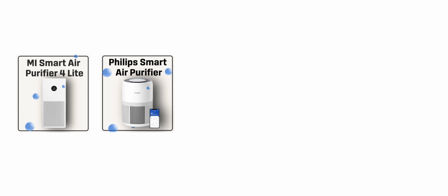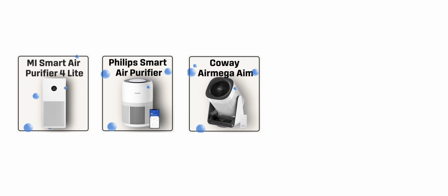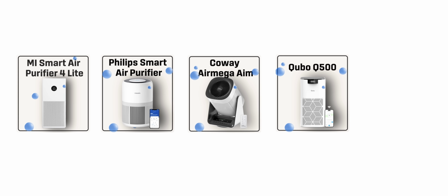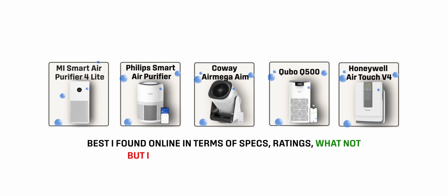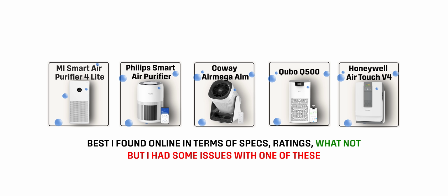So I started my search for the best air purifier, keeping a cap of 10,000 rupees because that's the budget for a lot of people. In this price range, I found 5 air purifiers to be the best: the Mi Smart Air Purifier 4 Lite, Philips Smart Air Purifier, Coway Air Mega Aim, Qubo Q500, and the Honeywell Air Touch V4. Now these were the best I found online in terms of specs, ratings, whatnot, but I had some issues with one of these. I'm talking about the Philips one.